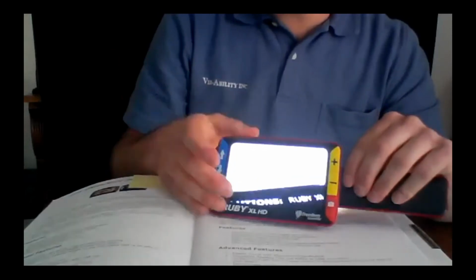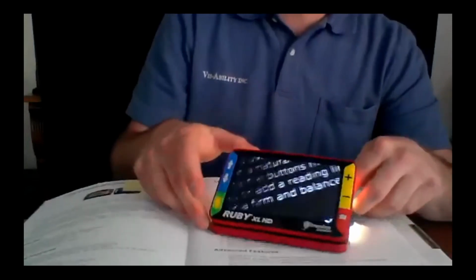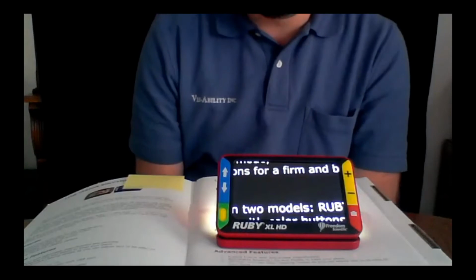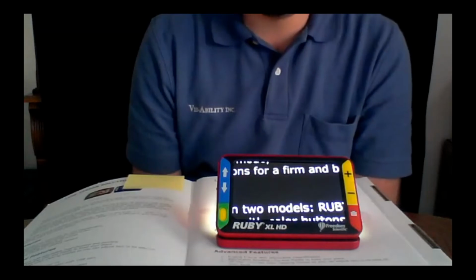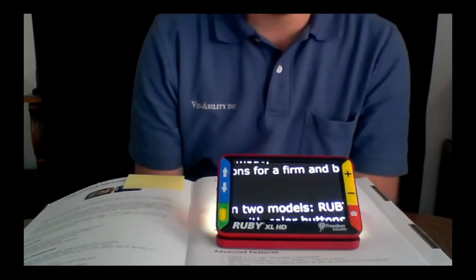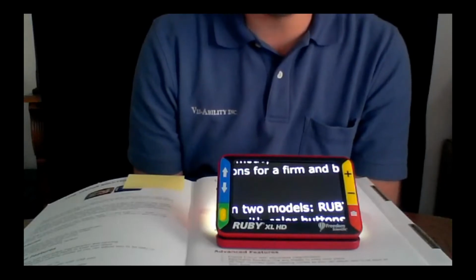So again, very easy to use, big buttons, no annual or monthly contract to use it, no internet connection, just a really nice all-inclusive device. It sells for around $900 US, at least in my state it does. It is rechargeable, not replaceable batteries, but the internal batteries can be recharged. Battery life tends to be around 3 to 5 hours on a single charge, and 3 to 5 years, I would say, would be pretty expected for the actual battery life.